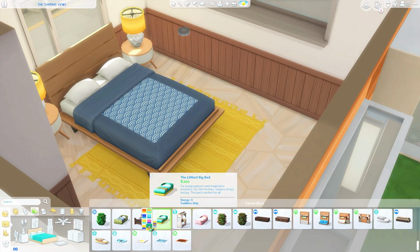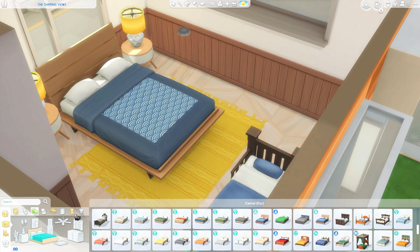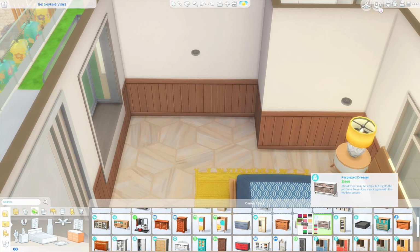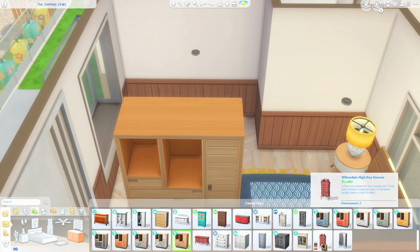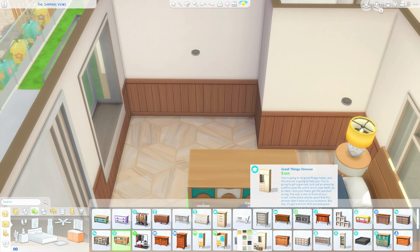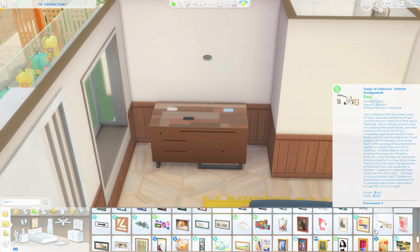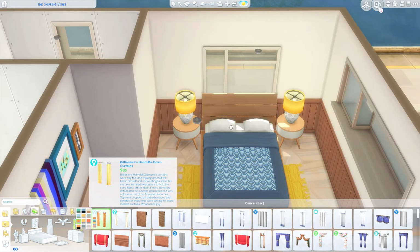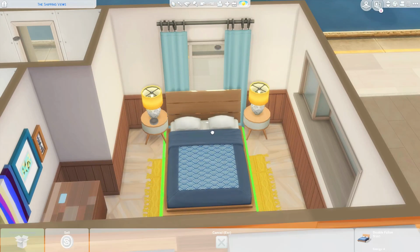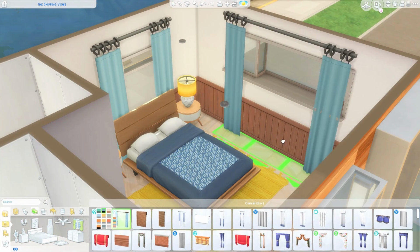But this room has blue and yellow. Those are the main accents, and I use this bed from City Living in every single room, just using a different swatch of that bed in each room, which I thought was really nice. The lamps are the same, just different swatches. The dressers are the same, different swatches. And the artwork sometimes is the same, though I tried to find artwork that really did match the color scheme I was going for. The curtains are reasonably the same as well, aside from matching the color scheme.